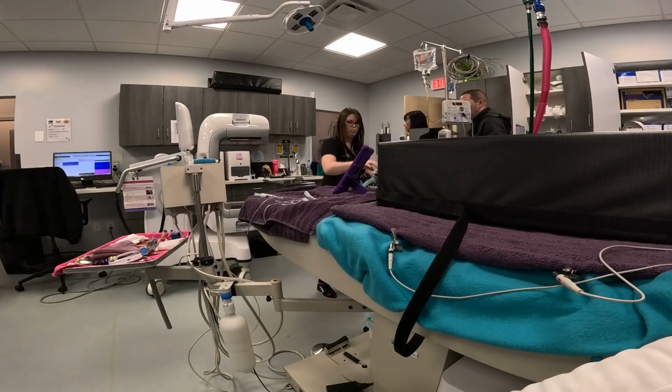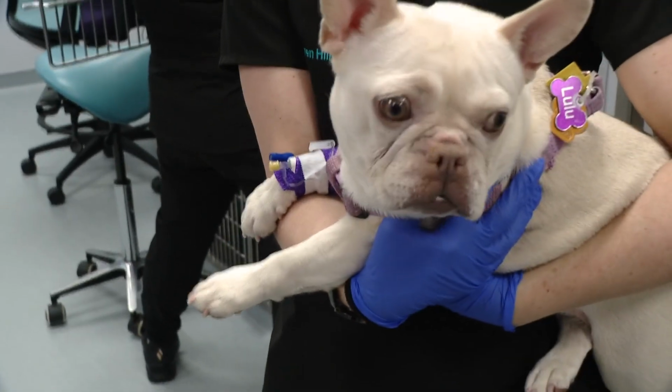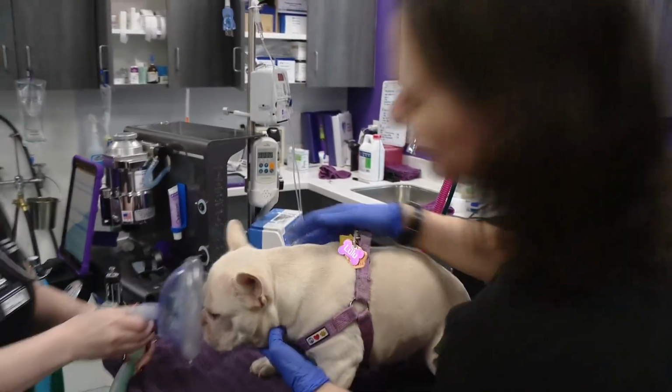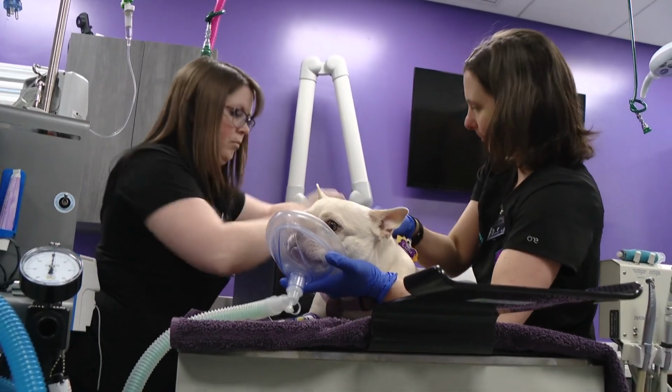This is the first cone beam CT in the state of Maine, so that's pretty awesome. Who is this? Is that a Frenchie? Frenchie. It's a little bit different than traditional CT in that it's mobile, so we can bring it right to the table, right to the patient. We don't have to have a designated room for it. Good girl. So it's a lot easier to use, and it's also better for identifying dental disease, so it's a game changer for us.